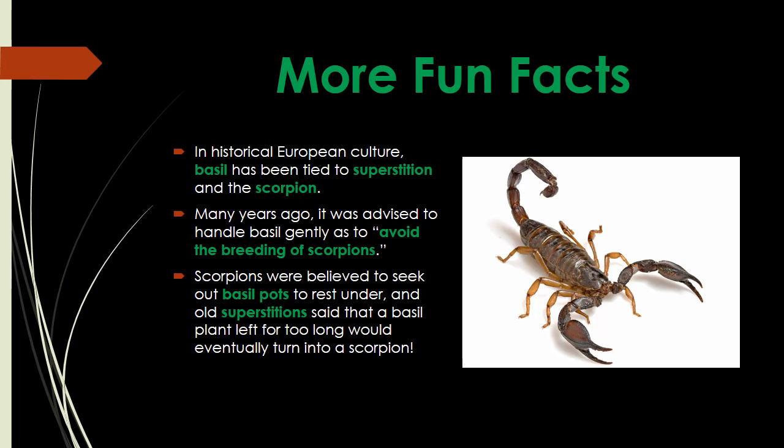All right, more fun facts. In historical European culture, basil has been tied to superstition and the scorpion. Take a look at the picture. Beautiful animal. Many years ago, it was advised to handle basil gently as to avoid the breeding of scorpions. Scorpions were believed to seek out basil pots to rest under. An old superstition said that a basil plant left for too long would eventually turn into a scorpion. So there we have it, guys. We now know the origin of the scorpion superstition and how it relates to basil.